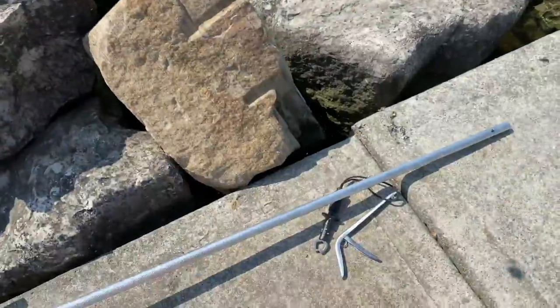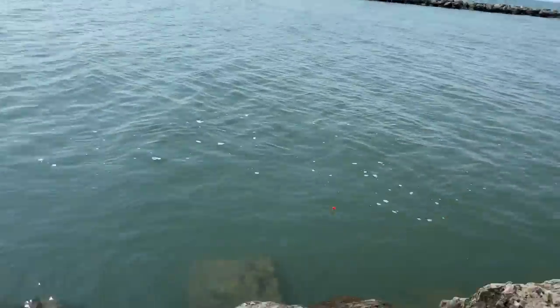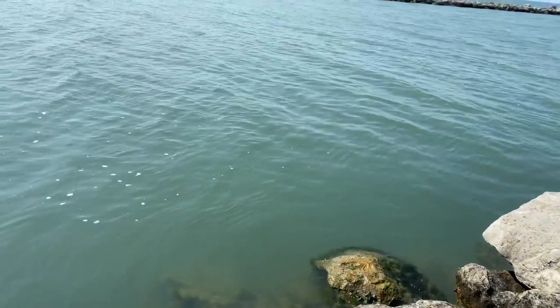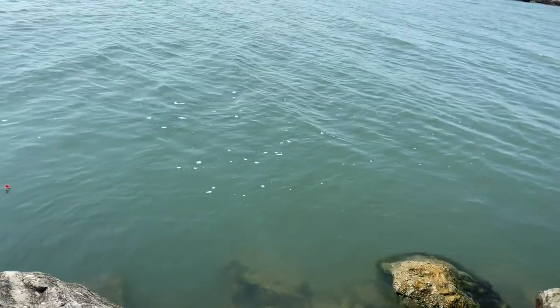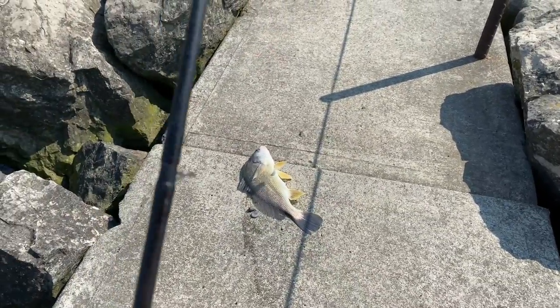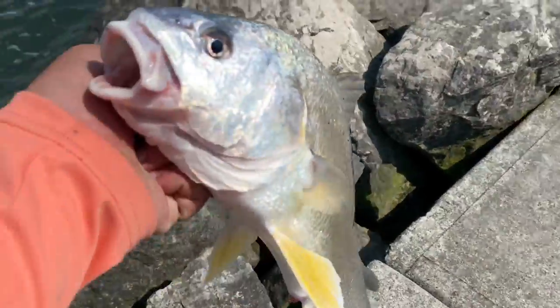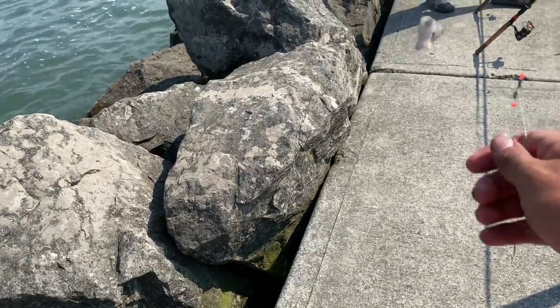I will take him. Got him. Yep. He's on. That doesn't feel like a drum. That feels like a cat. Yeah. He's got some shoulders though, that's for sure. Oh no, it's a drum. They're on fire. Yep. Nice little sheep head. Grab me another, can you?